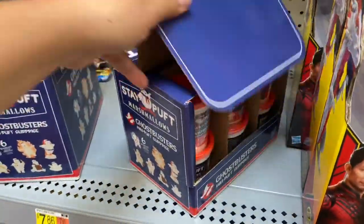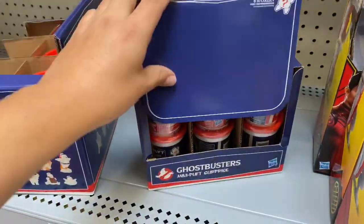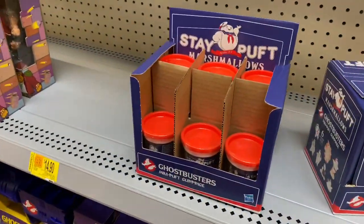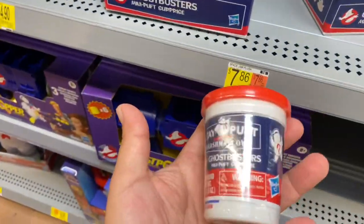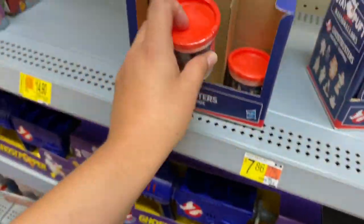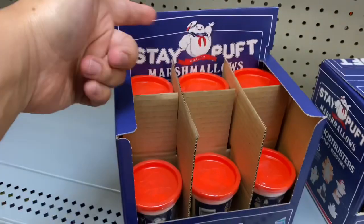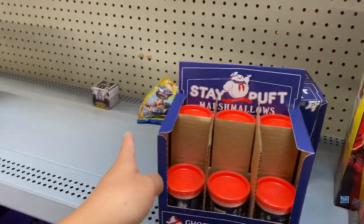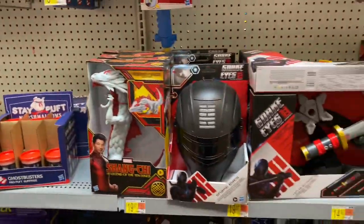Look at that. This is pretty awesome. Houston delivery, man. I wonder how much these are. But I mean, the whole box looks cool. It looks like old school, like a Marshmallow product. That's cool. What else we got here?